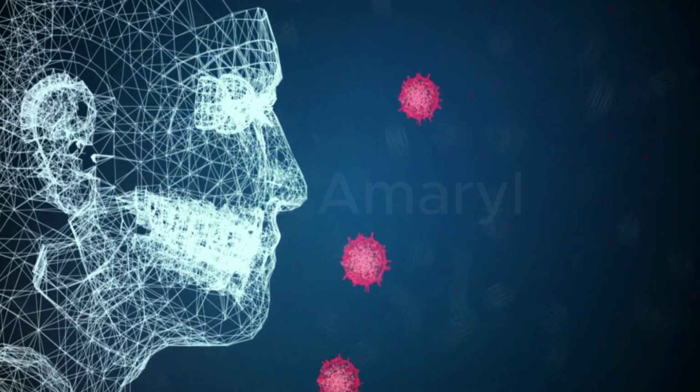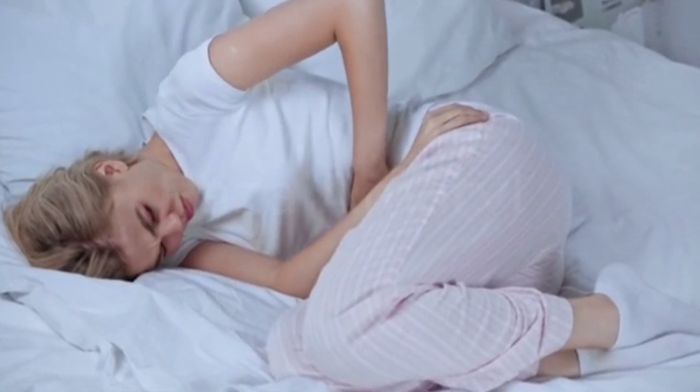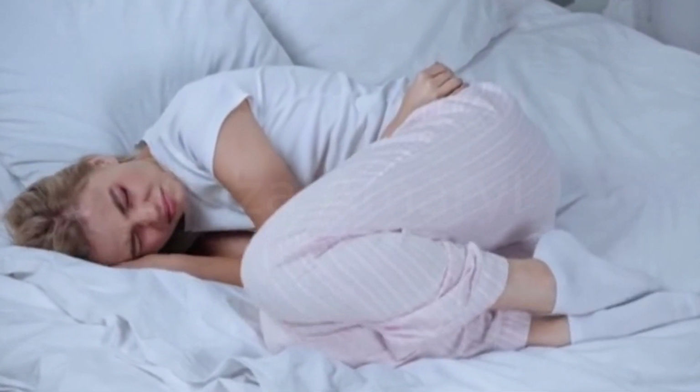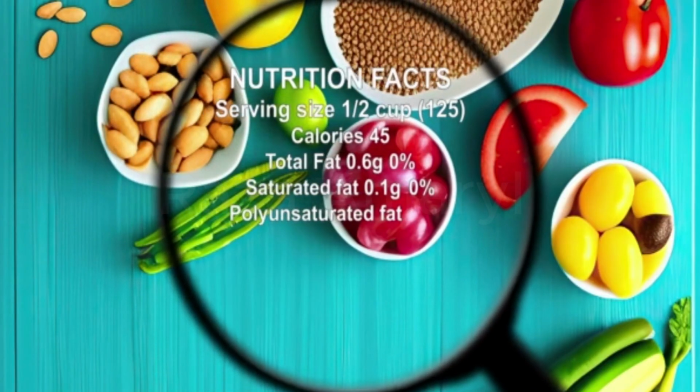Overall, the immune system is a highly sophisticated and coordinated defense mechanism that works tirelessly to protect the body from infections and maintain overall health. It is essential to support the immune system through a healthy lifestyle, including proper nutrition, regular exercise, adequate sleep, and stress management.